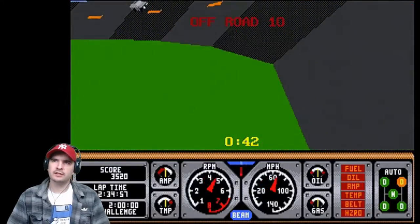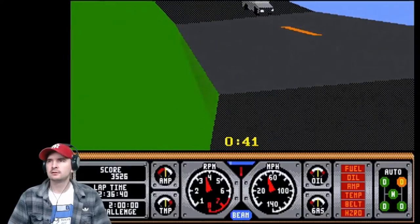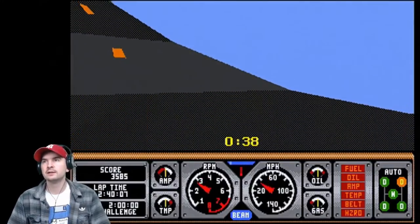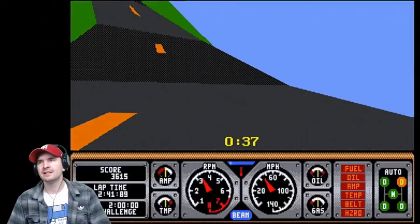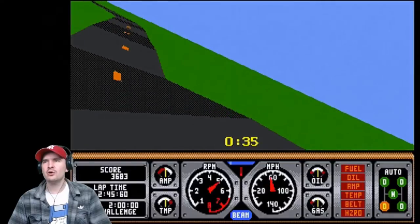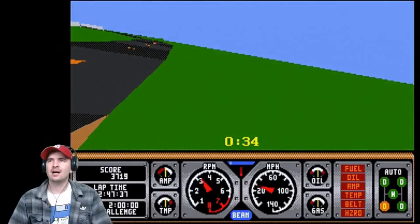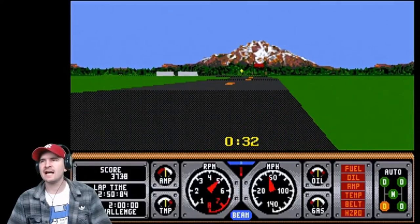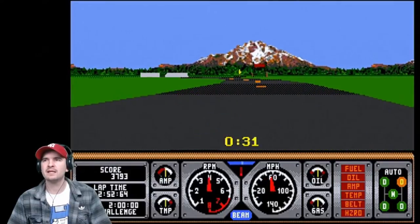A little bit of off-roading. Car! Car! Avoid the car! Turn, turn, turn! We've done it! I've done it! Woohoo! Yes! We've done it! We've succeeded! Fantastic! Apart from hitting a truck at high speed, I've done it.